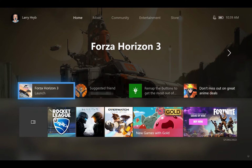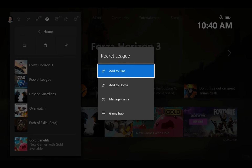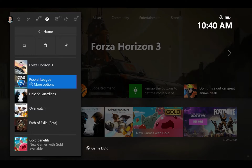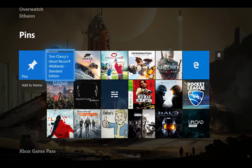If you're somebody that likes a lot of customization, they want to know what's going on with all the games they own and all the friends that they have and what's new in Gold's Lounge in terms of the free games you can go get. You can create content blocks with all of that rich information for people to engage with.